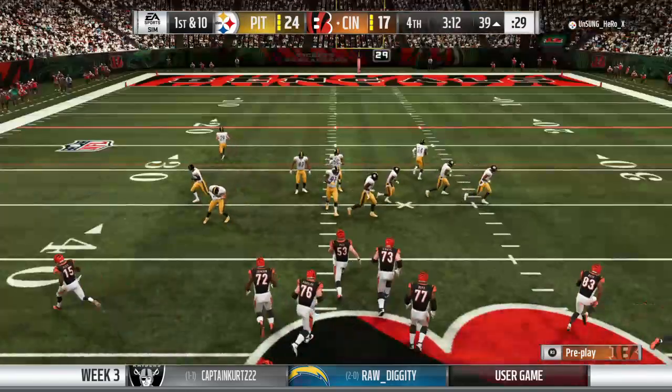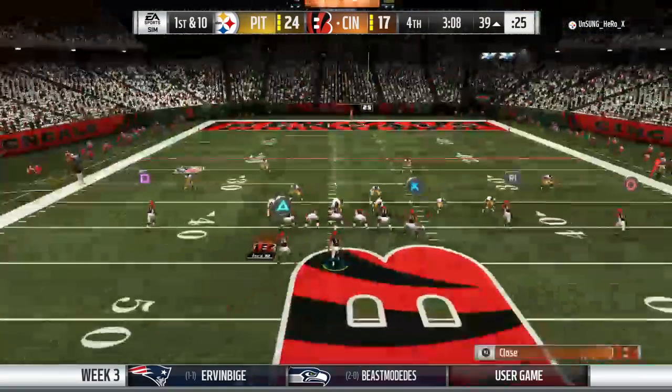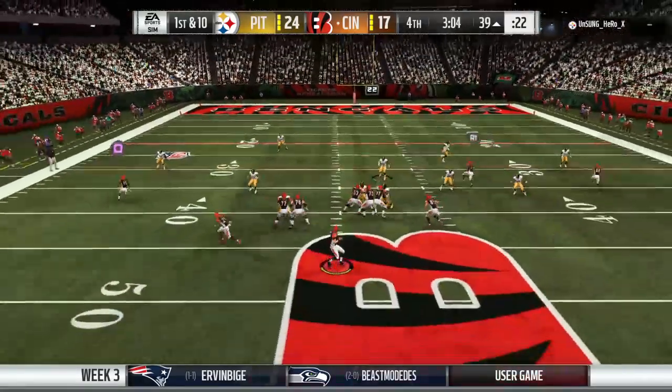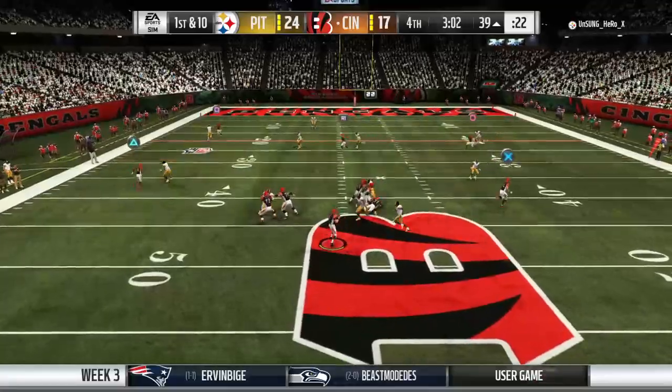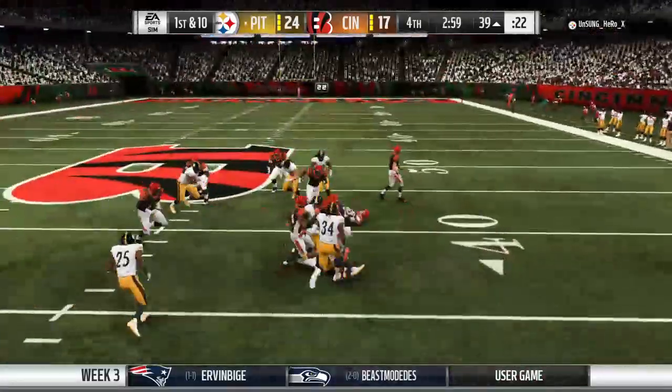The drive continues as they search for a tying touchdown. Here's 1st and 10. Here's Magoo looking to throw it. Oh, no, he lost the football. And it looks like Steeler football.